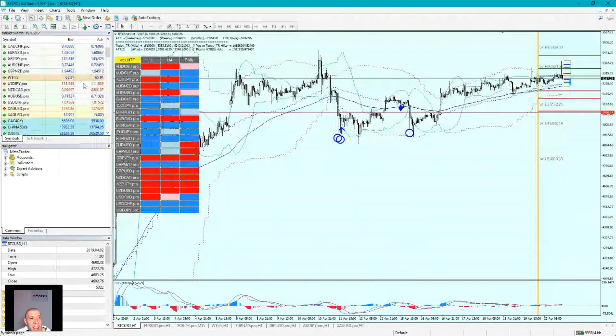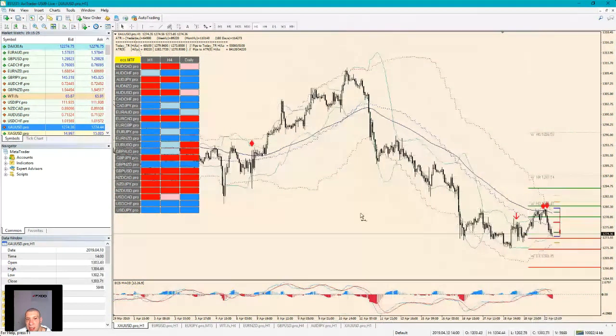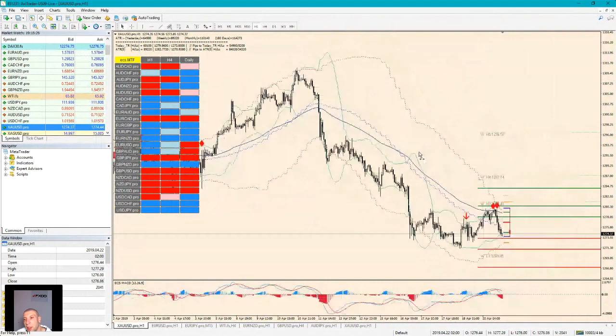XAU USD. Oh, you see a lot of reactions here, guys. A nice trend captured by Camarilla MACD on XAU USD. You see how Camarilla MACD captured the trend. Nice move, but I also think that if the price gets there, this could actually be a long trade.